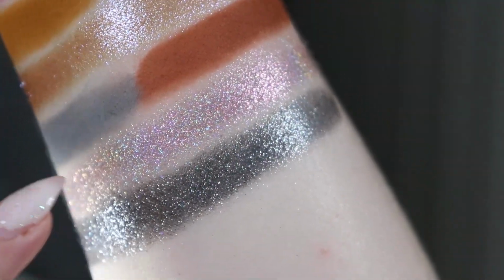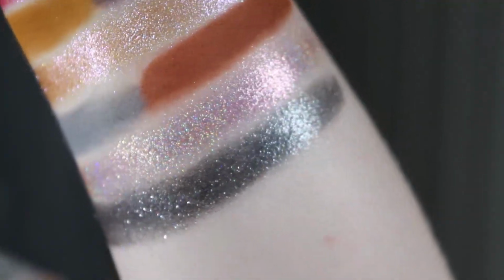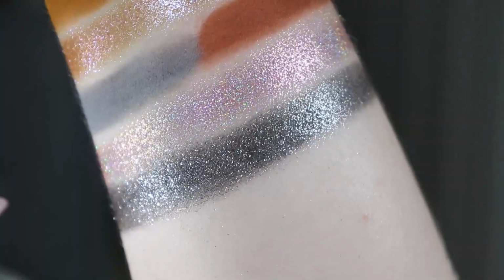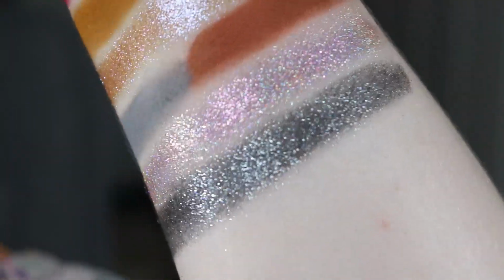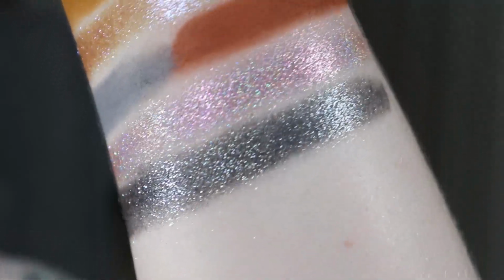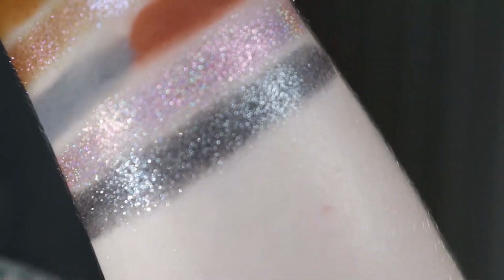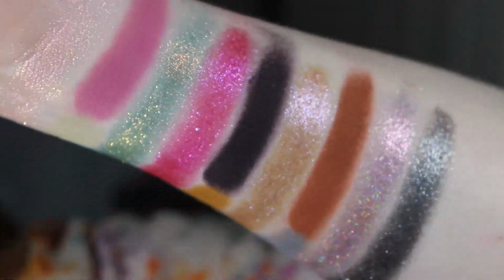For example, the jelly beans in this holographic shade. It is so much more intense in real life, so I hope that you can see the colored sparkles. And we have the last one here, which is more of a charcoal color, and I think that matches both the tonka bean note and also the labdanum note, because that's a dark deep resin kind of. So yeah, that is the whole color story.